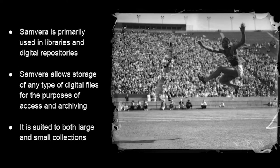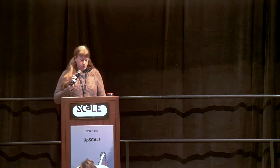Samvera is primarily used in libraries and digital repositories. It allows storage of any type of digital files for the purposes of access and archiving, and it's suited to both large and small collections. Our collection's quite large.